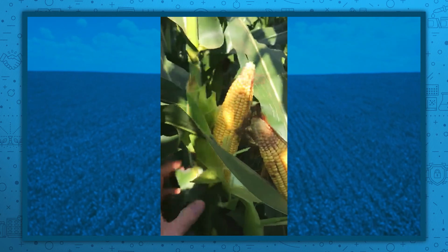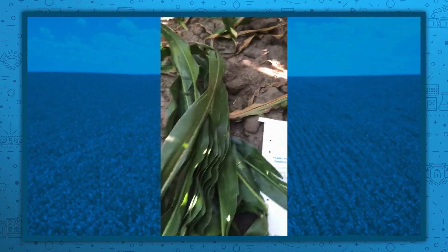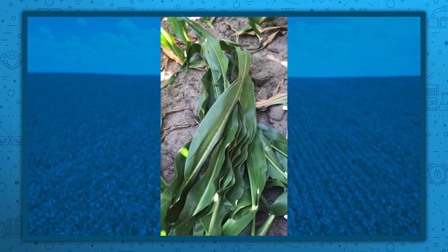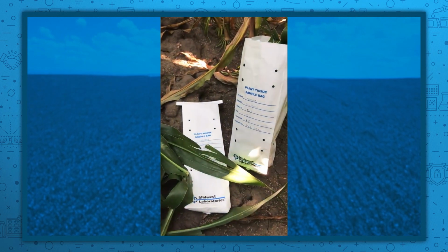So here's a main ear, opposite and below. I snap that leaf off, and I'll get that leaf collected with 10 to 12 others that represent this portion of my enrollment, folded down and then shipped off to Midwest Labs.